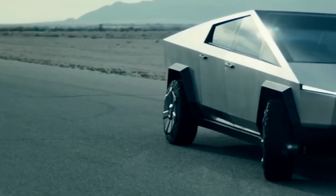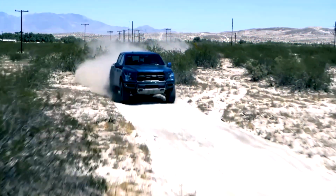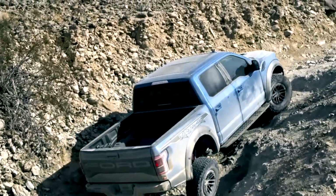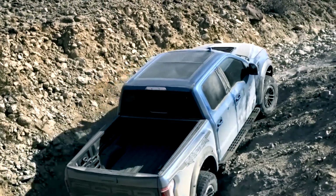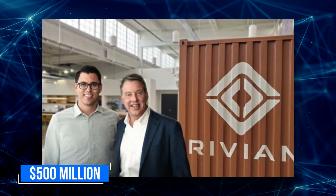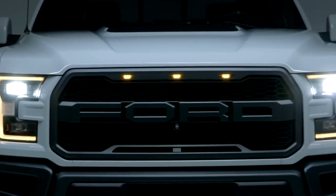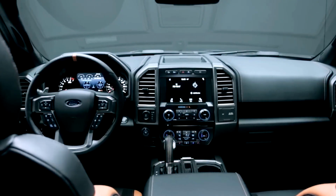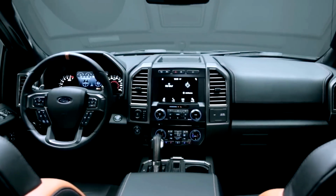bed. Although little is known about the ultimate electrified F-150, it probably contains technology developed as a result of Ford's collaboration with Rivian. Ford and Rivian will collaborate on EVs after investing $500 million earlier this year, and Ford has vowed to produce 40 electrified cars by 2022, the majority of which will be full EVs.